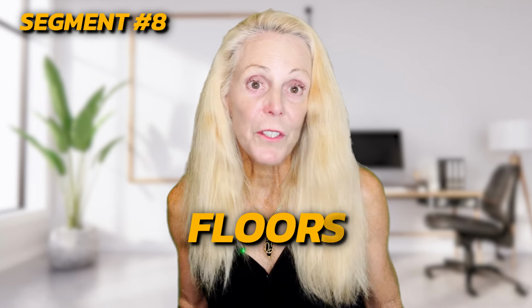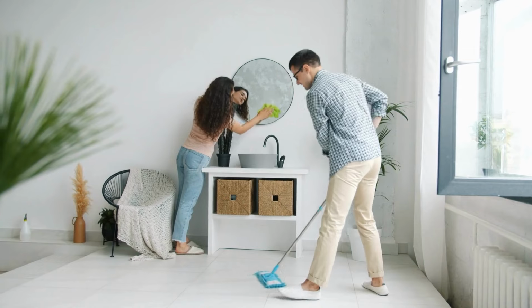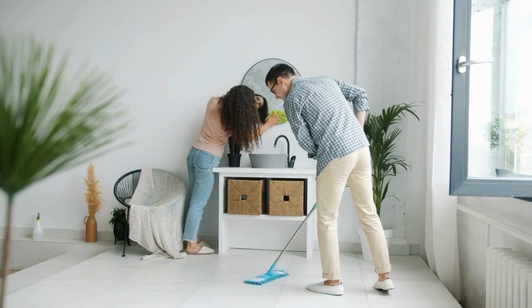And next is floors. Gleaming floors are important. They reflect the light and give a sense of cleanliness and care. If you have hardwood or tile or carpet, just clean them. Get them polished. Pay attention to areas that accumulate dust or dirt. Clean the baseboards. No cobwebs anywhere that detract from your home's presentation.